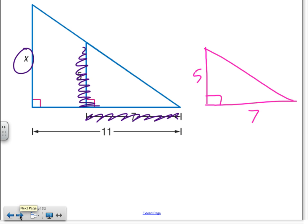Just like always, you need to start by finding your corresponding sides. Which side corresponds to which side? 5 and x. Good, so I'm going to mark that. 5 and x. What else? 7 and 11. Notice I'm using different markings as well. Okay, so I got my corresponding sides, all good to go. And ask yourself, what am I comparing? Big to small or small to big? Small to big. Doesn't matter.